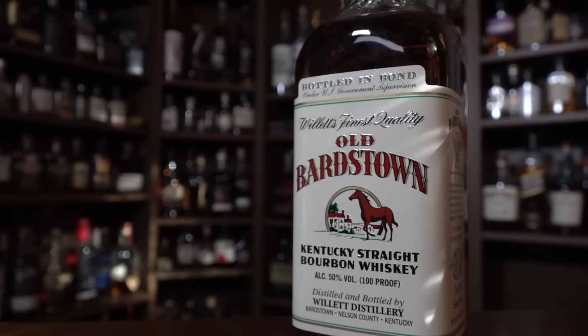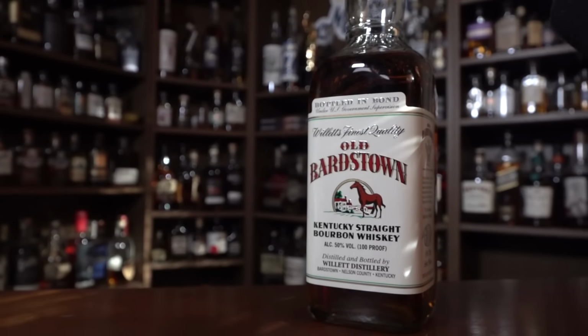From a flavor breakdown, this or another Willett product is probably the best pairing with a peanut butter and jelly sandwich. I am not kidding you. Pour this neat, have a peanut butter and jelly sandwich, before you go fishing or something like that. That's when I have peanut butter and jelly sandwiches. It is an incredible peanut butter forward, with almonds and a little bit of chocolate in there. Just a really exceptional buy at that $20 to $30 mark.